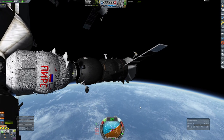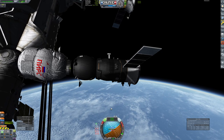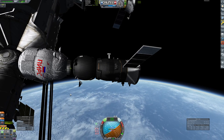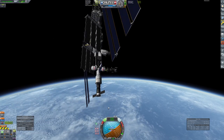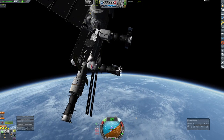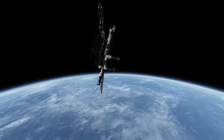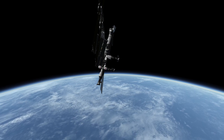Well, I'll have to look in my configs and figure out why this isn't making the connection it's supposed to. I'm guessing that this mirror probe is maybe upside down. I'm not sure. But this is a docking to me. That is Progress MS-16 docking with the International Space Station. I'm gonna call that a successful mission, even though not technically there. There you go. Progress MS-16, docked to the station, ready to rock and roll.